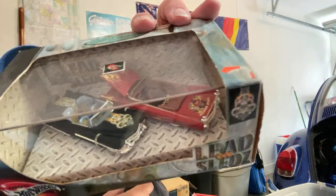Big Daddy Roth. Yeah, I'm pretty sure they had Big Daddy Roth stuff. They were in the more expensive car packs like that. They came in stuff like this. But yeah, I'm pretty sure they had Big Daddy Roth versions. Indeed.